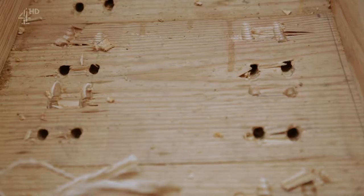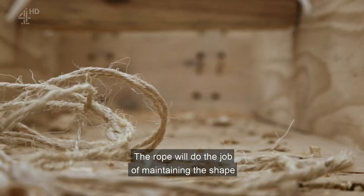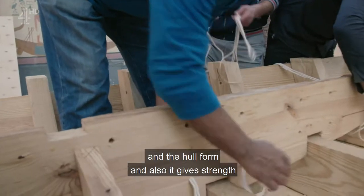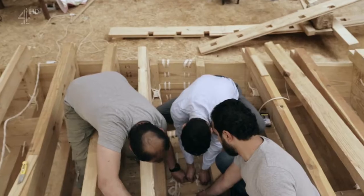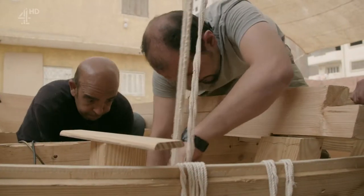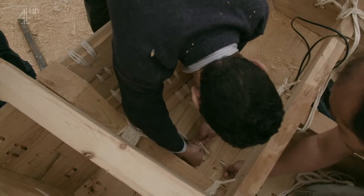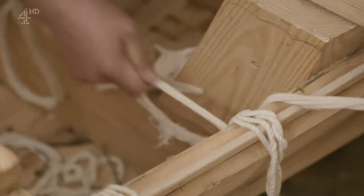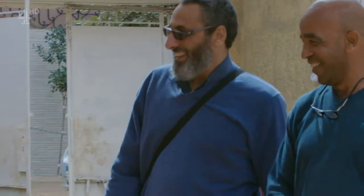We will have around 1,000 holes to cut. The rope will do the job of maintaining the shape and the whole form, and also give strength. The team threads over 3 miles of rope through holes along the length of the vessel. After months of planning and construction, the boat is finally finished.